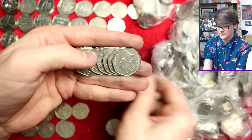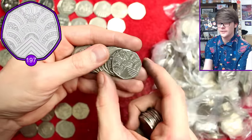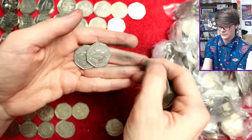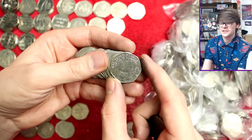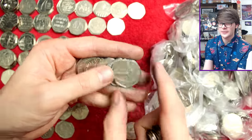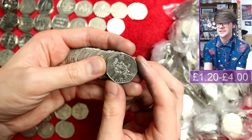Paddington at the tower there. There's a Pride 50p. There's a Pride 50p. Mrs. Tiggy Winkle. That's 3 of the 5. We just need Jemima Puddle-Duck and Beatrix Potter, the anniversary, to complete that set. There's another Team GB. Oh, there we go, fencing. Olympic number 2, 4, 5, 6. My good golly.